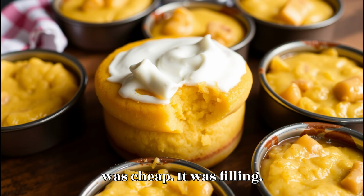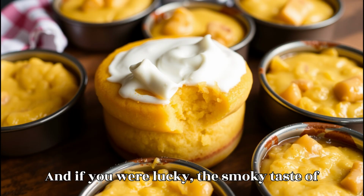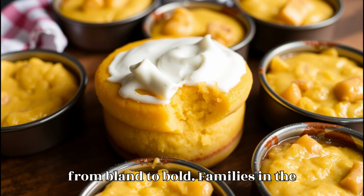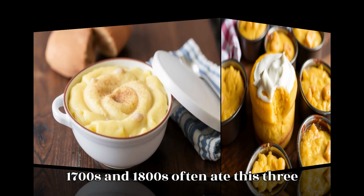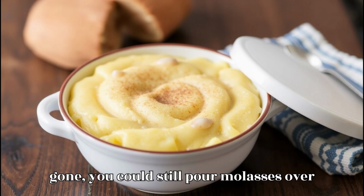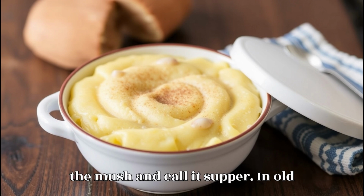It was cheap. It was filling. And if you were lucky, the smoky taste of pork fat or a handful of onions turned it from bland to bold. Families in the 1700s and 1800s often ate this 3 times a day. And when meat was truly gone, you could still pour molasses over the mush and call it supper.